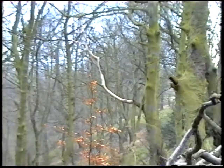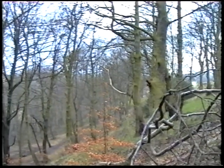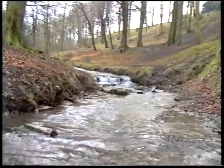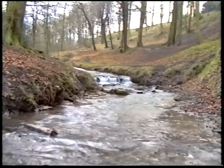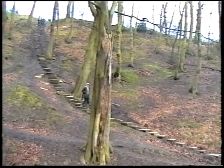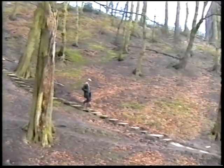Management involves taking out dead timber, providing conditions for renewal, and maintaining paths. The cat steps form part of the Calderdale Way and were last renovated when the way was created.